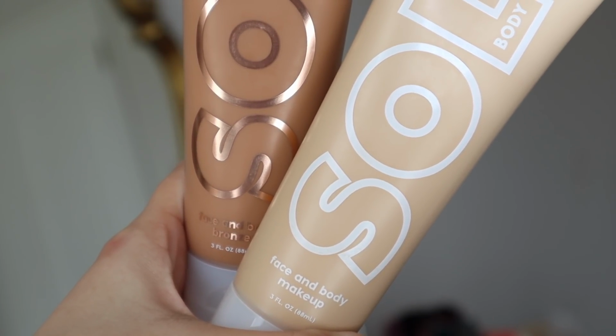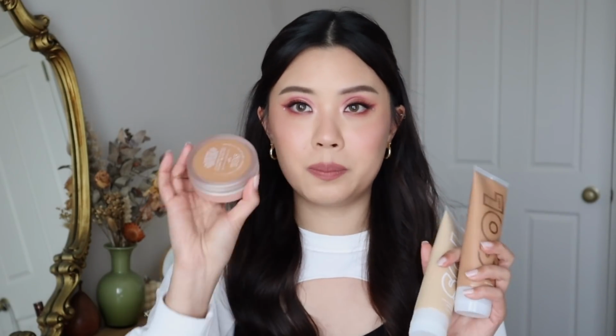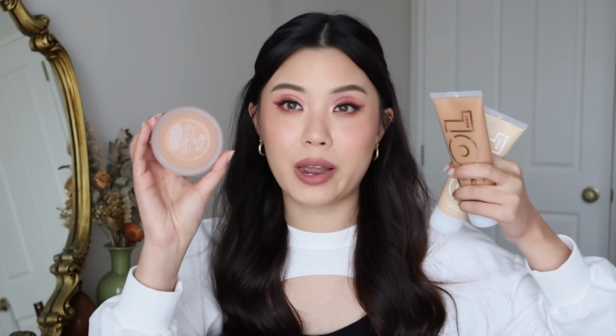This is the liquid version of the balm, and when I got this in PR, I thought of the balm, and that's why I brought this back into my routine to try it out again. And I really love the balm more than the liquid.